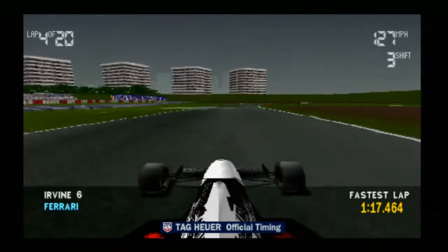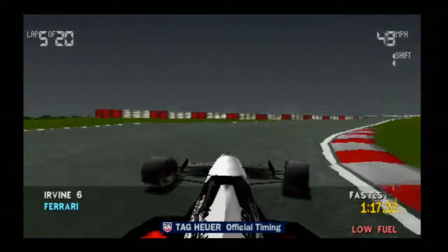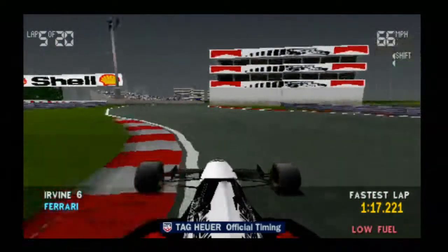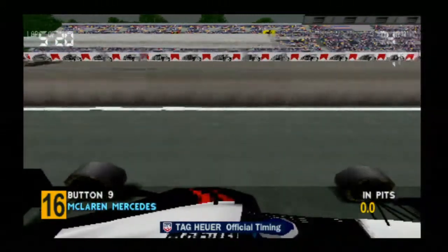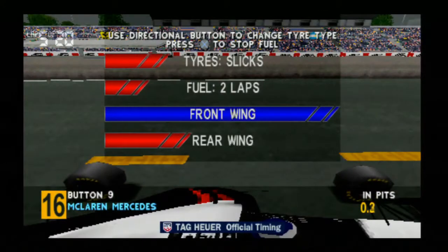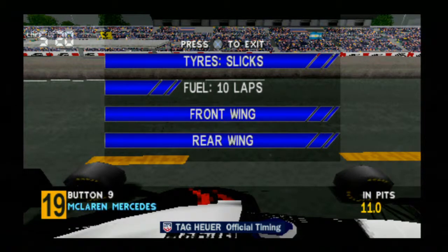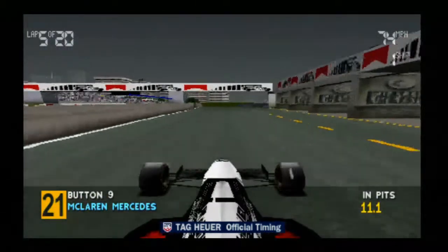We are on lap 4, and I do believe I'm in 16th position only as we come into my first pit stop in this tight, twisty, torturous pit lane. Okay, we're going to go for 10 laps of fuel. Down to 16th already. And yes, after my altercation with Damon, I now need a new rear wing. So, down to 19th place now as we come out of the pits.